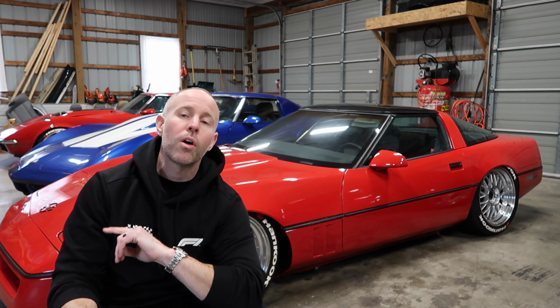All right, so I like to go down my little checklist whenever I'm buying a car, so I'm gonna share with you my process when I'm looking for a car to buy.